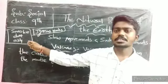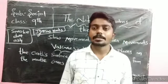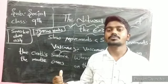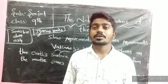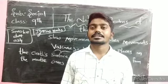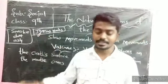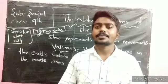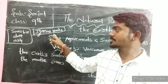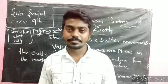The smoke, dust, and ash spread out into the atmosphere, while the molten material which came out of the earth cools down and forms a hard rock called igneous rocks. Very good. Igneous rocks. The molten material cools down and forms a hard rock. That rock is called igneous rocks.